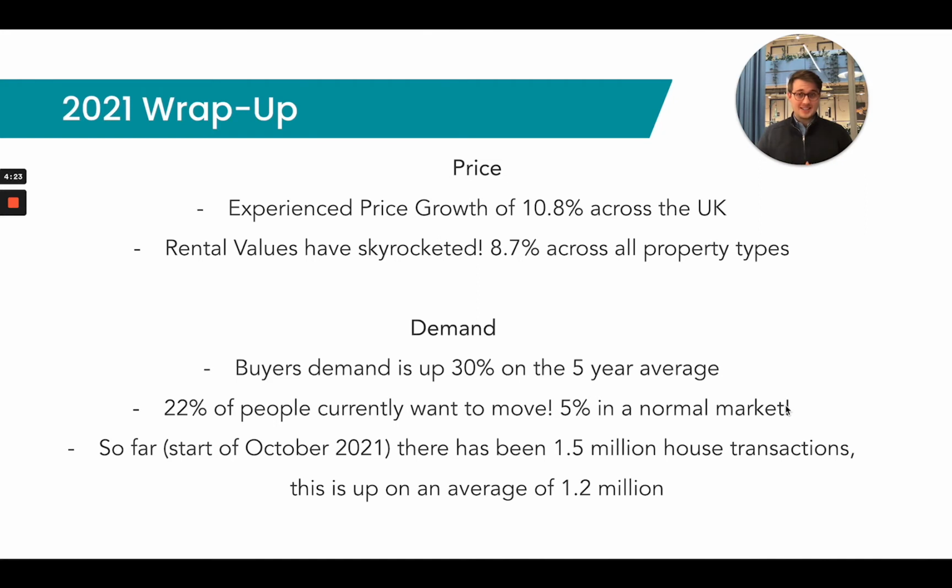We're seeing record highs. If you look at this last point here as well, this is to the start of October 2021 when the stats were published, but there have been 1.5 million house transactions in the 12 months to October 2021, and generally you're looking at about 1.2 million transactions in a calendar year. So it's a massive amount of people that are currently transacting on houses, moving houses, or moving back to the city for that matter as well. There has been a lot of activity in the market over the past 12 months.